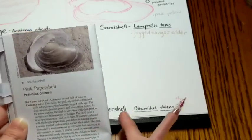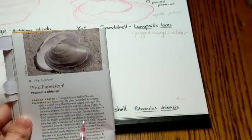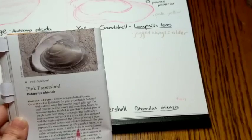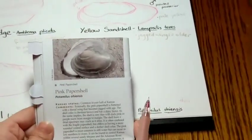And it differs from the other paper shell that was on a different page by having a more rounded ventral surface. So the belly is rounder and a darker shell color. Okay. Cool. Oh dear, I just knocked that over just about.